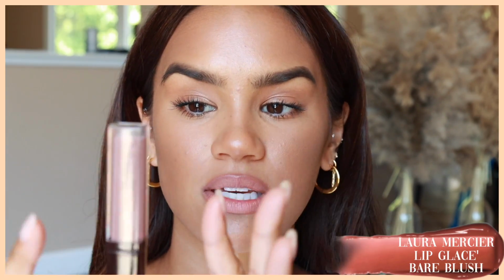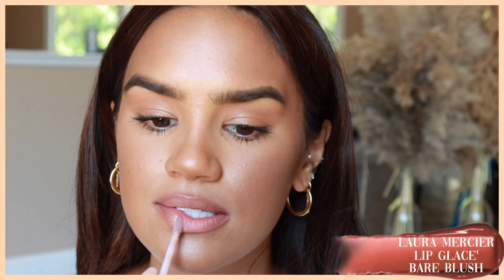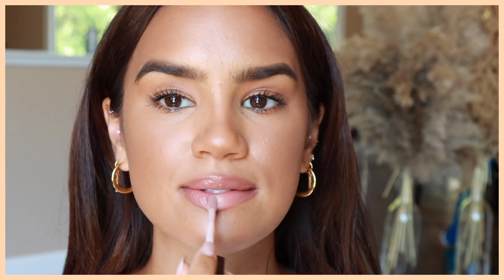This next one from Laura Mercier is the Lip Glosse in the shade Bare Blush, which is a really light, soft, milky mauve. And I love this one just for every day because it looks so nude and pretty. And I just love how this is like a soft, milky mauve. I'm really obsessed with milky lip glosses because I like how they nude out your own lip color, but don't make you look ashy or like it's not too cool toned for a medium skin tone. I think this one falls right perfect in the middle.